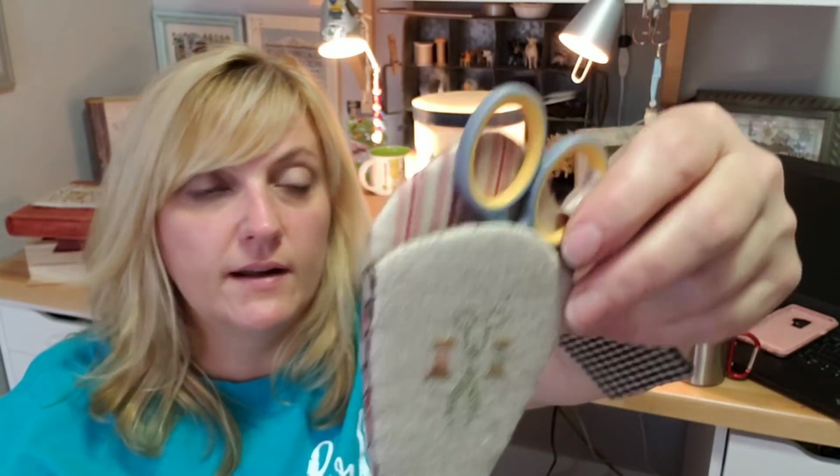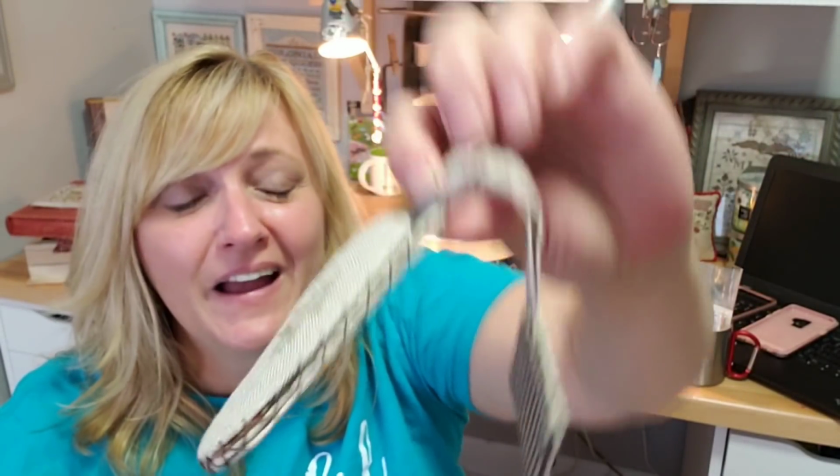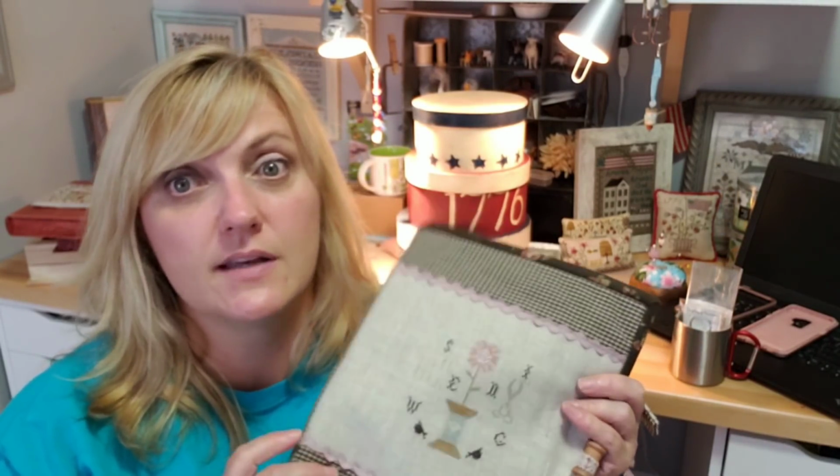I think this is probably the nicest thing I've ever owned. It's so amazing. It just made me want to cry when I opened it. I love it so much. So beautiful. So thank you, Sally, for making these available to us. So pretty. This is something that I will treasure for a very long time, and I love it. And seriously, I use this every single day.